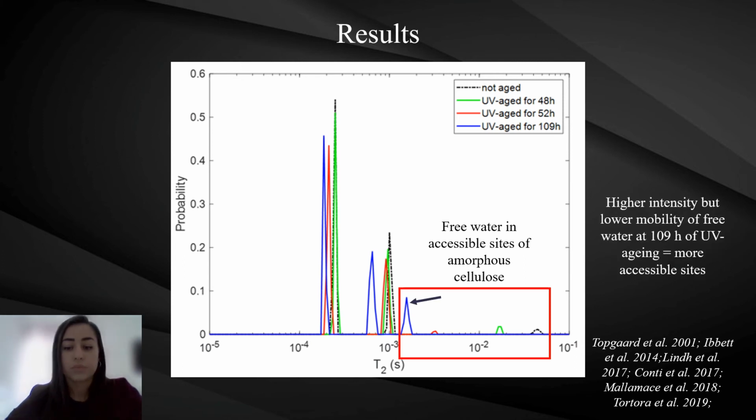And about the T2 of free water measured at the longest exposure time, we can see an increase of the intensity, but this higher intensity is associated with a low dynamic, a low mobility of water, of this water component, and this can be explained on the basis of the increase of the number of accessible sites in the amorphous cellulose. But this water is characterized by a low mobility.